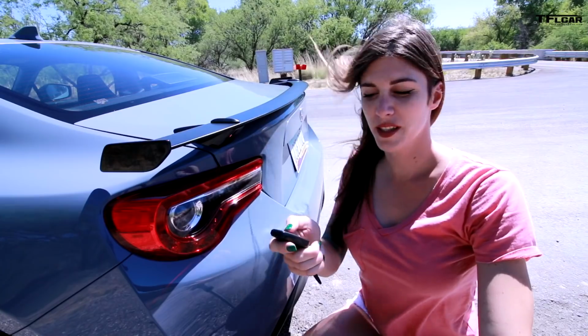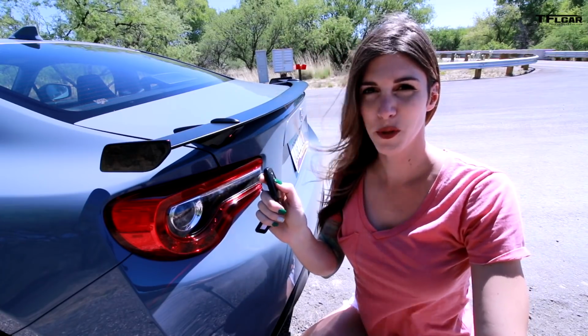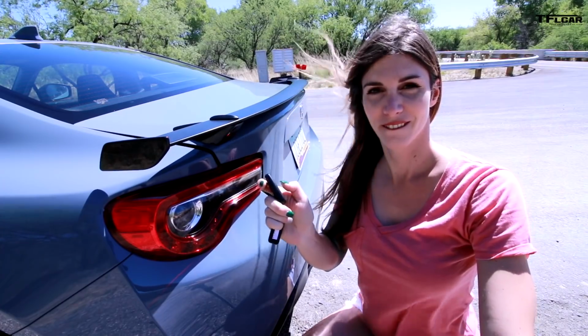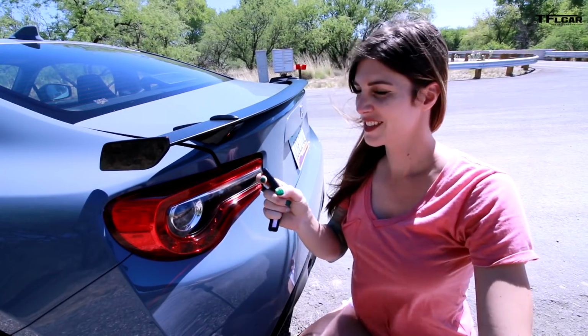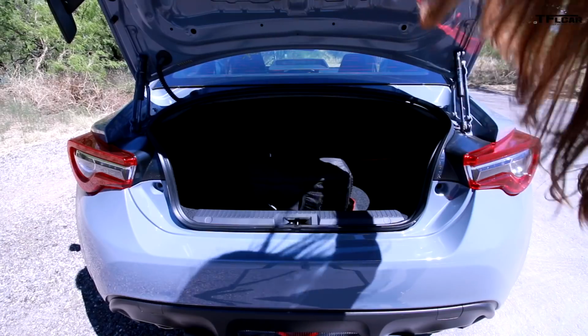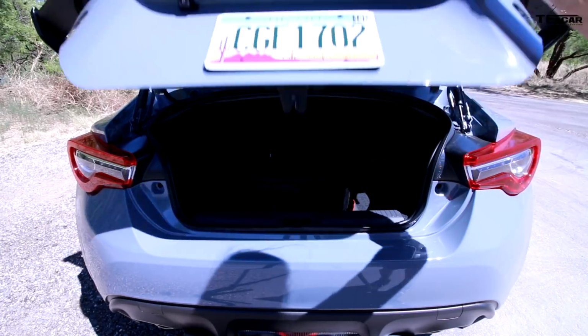Something odd I've noticed about the 86 is the trunk release is almost violent in how well it pops open. A little bit delayed. It's just so aggressive. It's like, I open now. Still a decent sized trunk for how big the car is.